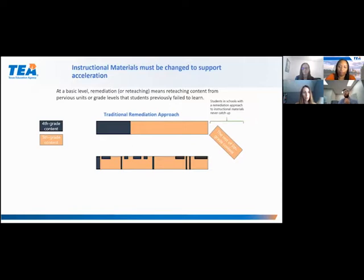So a practice that many of us are familiar with, and maybe even something you were considering, is how do we start the year with remediation? How do we take and preload all the information that students might have missed in the year and a half that we've had interrupted learning? This is a traditional way that we do that.